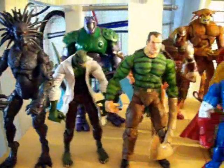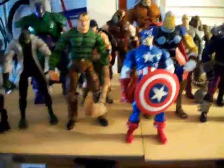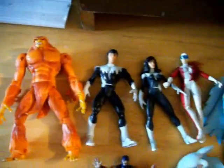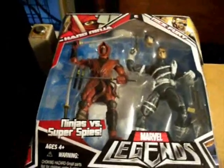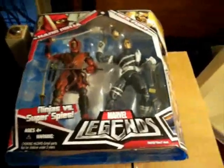Over here, got some more Legends, Spider-Man Classics. Down here, got the 5-inch figures I have. This is that 5-inch Alpha Flight line. And the Sunfire. Also, yesterday I was able to pick up another 2-pack. Got that Red Hand Ninja going out to Poopy Head Allen, so thanks a lot, man. And I'll be keeping that.